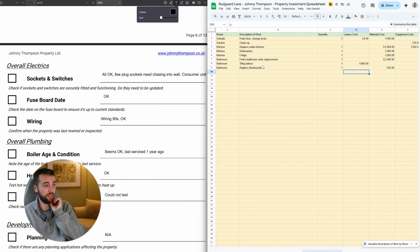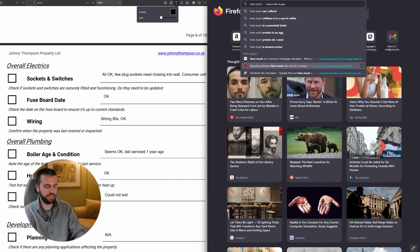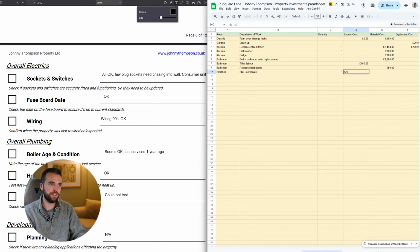On the surface, it looked okay to me. I would actually get an electrician to come in and double check everything as well, but that would be after I put the offer in and after I'd had an offer accepted. But for the electrics, you would need an EICR certificate to be able to rent. We can look up how much these cost, but it's typically about 120 quid. Yeah, between 90 and 300 pounds. 120 quid. And we're going to pretend that the consumer unit was fine and we just need to replace a few of those plug sockets.